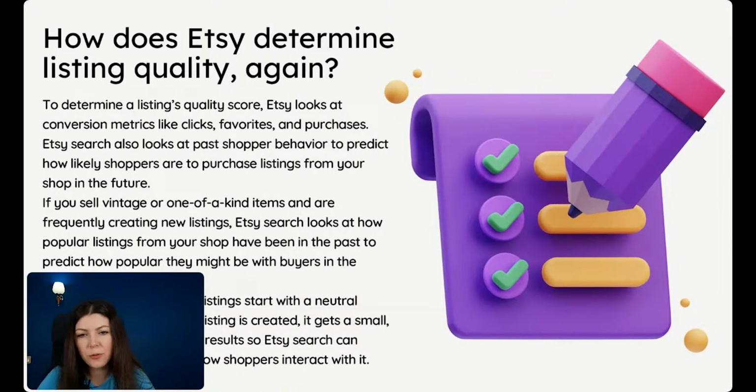Here, I would like to mention one more thing. When you are creating a new shop and new listings, they start with a neutral quality score. When a new listing is created, it gets a small temporary boost in search results, so Etsy can quickly learn how shoppers interact with your listing, and based on this information, they will find the place for your listing in the search results.